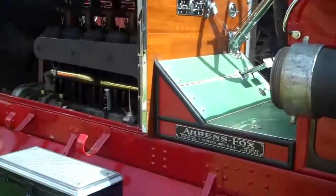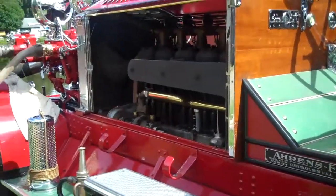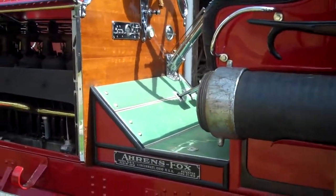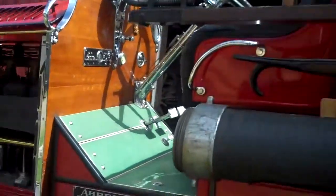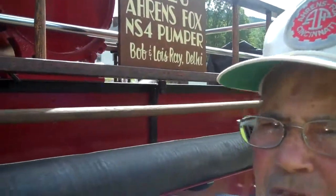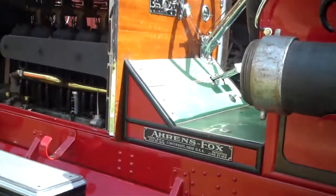Can you say your name? Robert Ray. And what do you have here? This is a 1926 Ahrens-Fox, built in Cincinnati, Ohio. They started business in the late 1800s, and they went out of business in 1955.